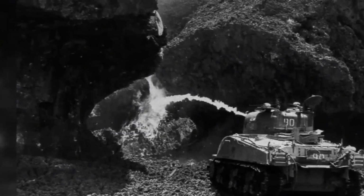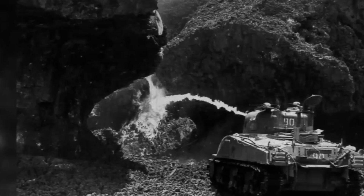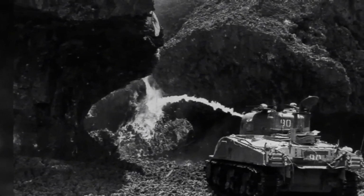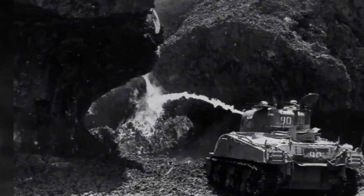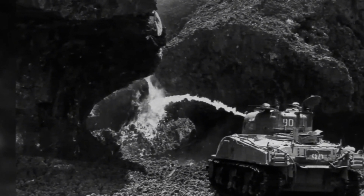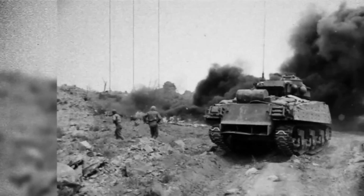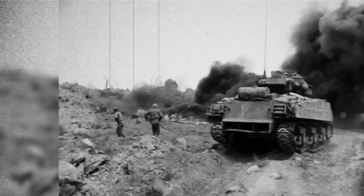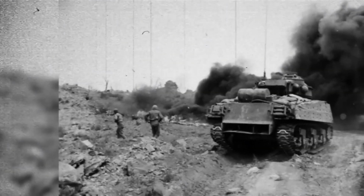3 fortified hills formed interlocking defensive positions. Hill 362, Turkey Knob, the amphitheater. Japanese defenders had held this sector for 9 days. Conventional attacks had failed. The division had lost over 800 Marines trying to take these positions. 4 flame tanks were assigned to support the assault on Hill 362.